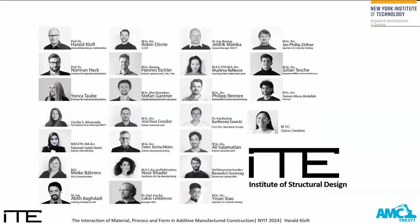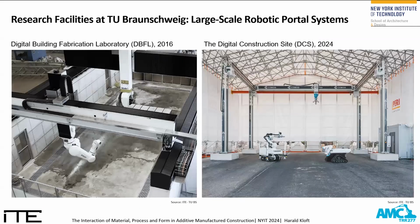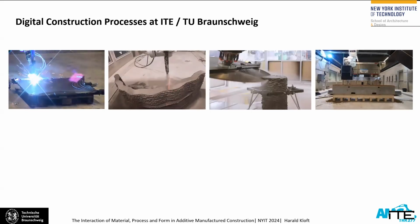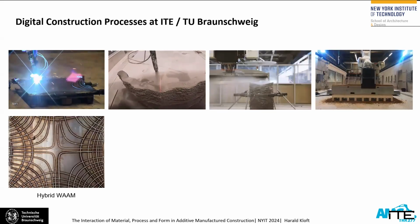I will now go a little deeper into our research at the Institute of Structural Design. And I'd like to mention that it is very nice to be in a team with my colleague Norman Huck. So we are two professors. Norman Huck is an architect. He did his PhD at ETH in Zurich, came 7 years ago to Braunschweig as a junior professor, and is now a full professor like me. So we both lead the Institute of Structural Design, and so our team is also mixed with architects and structural engineers. Our research facilities you saw before are the DBFL and the digital construction site. And so a few of our main processes: with steel, we work in a kind of hybrid way.